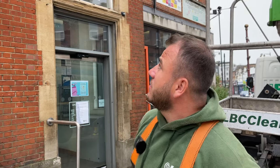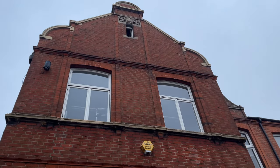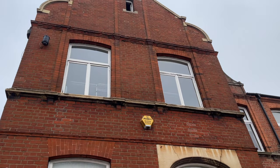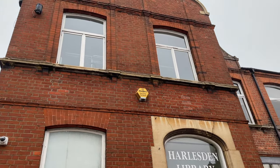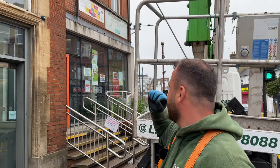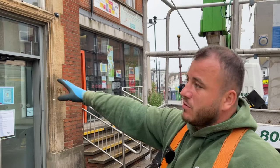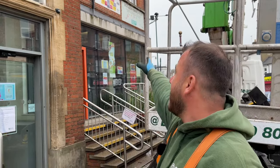Yeah, it's going very well. If you can see, it's lots different already. I've done the brickwork, I've done the stone already. And now I will go on the right side. You can see that it's very, very dirty as well. I have just the bottom one and this one is finished, yeah? And then I will go on the side.